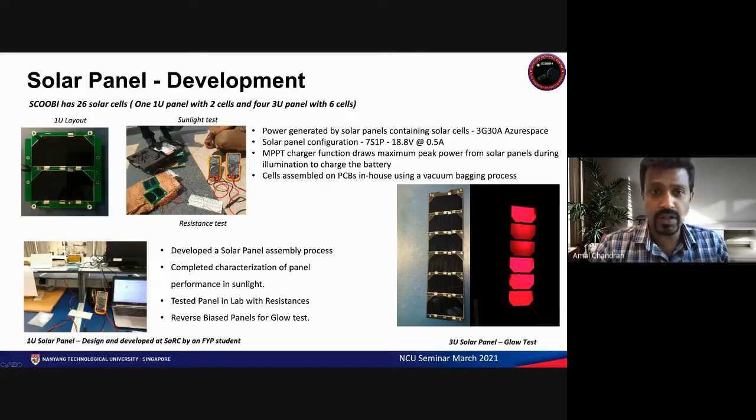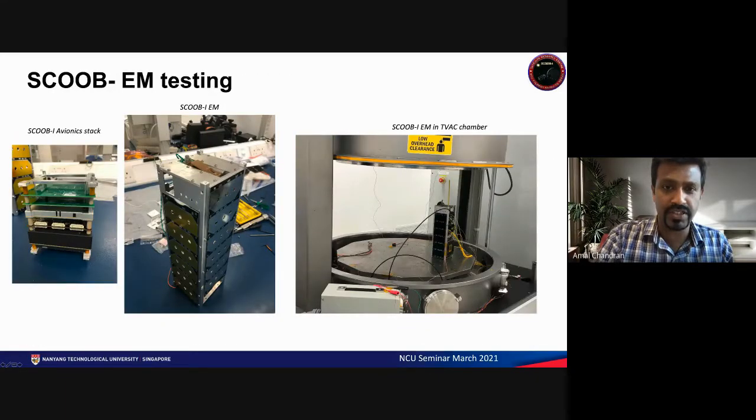So another thing that we have done is solar panel development. The students have really gotten good at assembling solar panels. We can see the 1U panels that we built initially, and then the students have started building 3U panels, and it's gotten really good. This is the engineering model. So this is the engineering model in our test chamber.